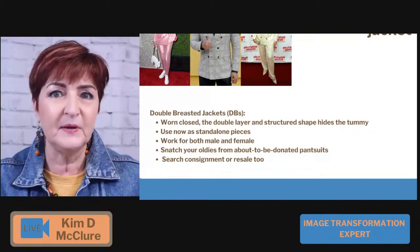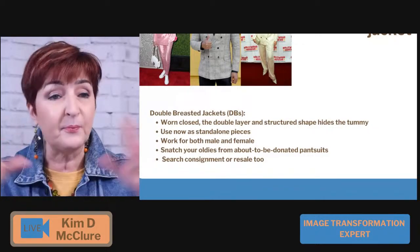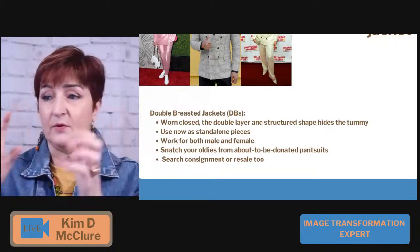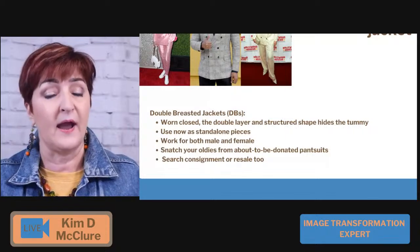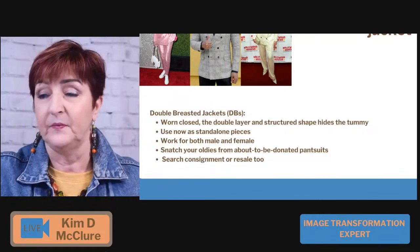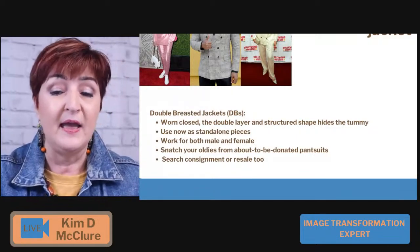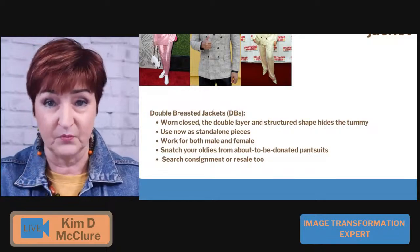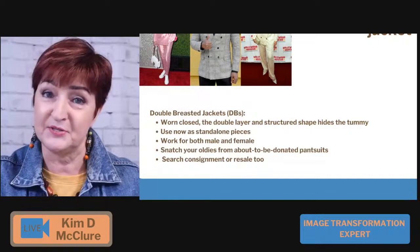And I always recommend to my clients, don't get rid of the whole suit. If you want to get rid of it, separate it, because you could wear the skirt with a really cute sweater. You could wear the jacket with a really cute pair of jeans, and you've automatically made yourself three or four more outfits than you would have had if you had not separated it. And of course, if you're going to give it away, give it to a women's resale shop or a women's shop that helps women who are getting back into the workforce, because there are places where you still do have to dress.